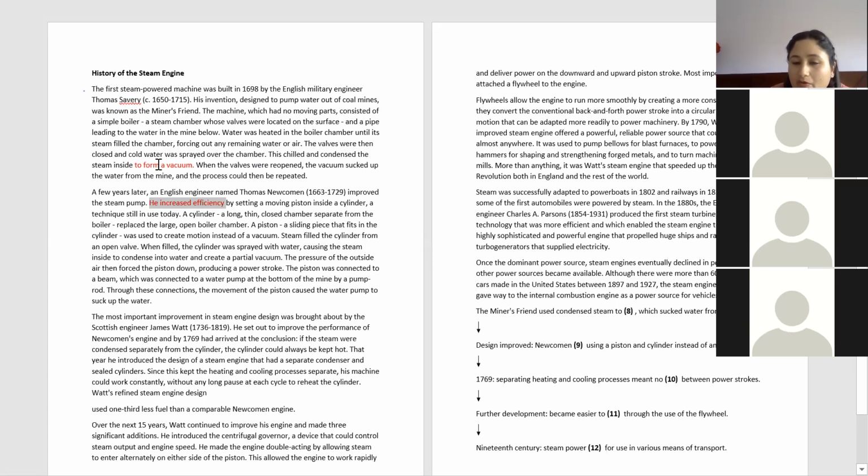We're just picking up from a vacuum, because we can write only three words. Yes, 10th is right, and that's 1769, which will direct us to this paragraph. And here it is: separating heating and cooling processes meant no dash between power strokes, right? So now you see, you have to understand this thing.